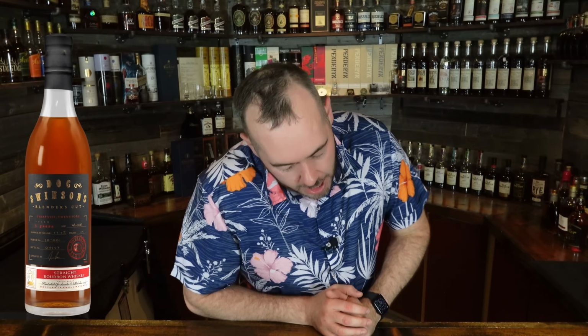Like I said, $45, it's going to come in roughly around 50% ABV, 100 proof. That can vary from time to time. There is a typical undisclosed mash bill, but we assume that it involves a little bit of wheat, a little bit of corn, a little bit of malted barley. We don't know because they're always constantly blending it. But they come in with an excellent and unique product too.